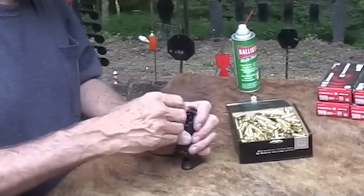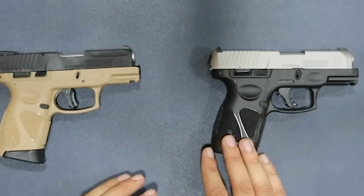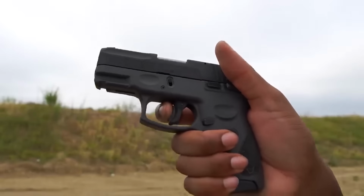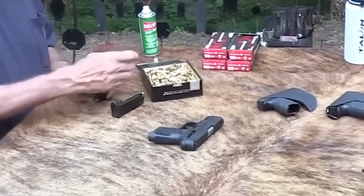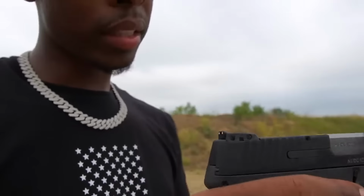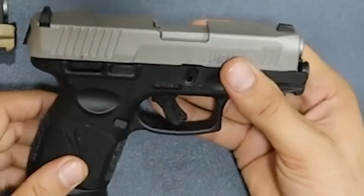The Taurus G2C is a highly affordable compact CCW pistol, designed from the ground up to be just that. It has a polymer frame, steel mags holding 12 rounds of 9mm, easy-to-use sights, and is slightly larger than the Sig P365. It has a manual external and internal trigger, an accessory rail, and high-profile sights with a fixed front and an adjustable rear sight.